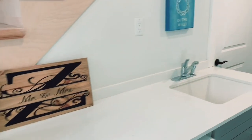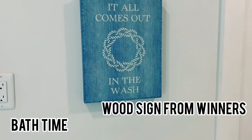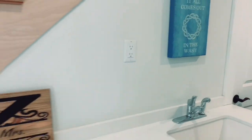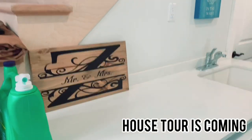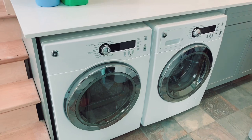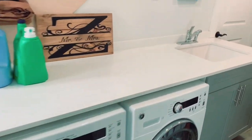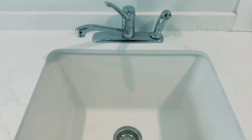Okay, so this is where the magic is going to happen. I love this little sign. I got it at Winners. I keep promising you guys I'll do a house tour. I promise you I will. My husband actually redid our entire house. And these are our compact washer and dryers. They're twice as expensive as regular washer and dryers, guys, because our house is super mini. But this is where it's gonna happen. This is the magic spot.